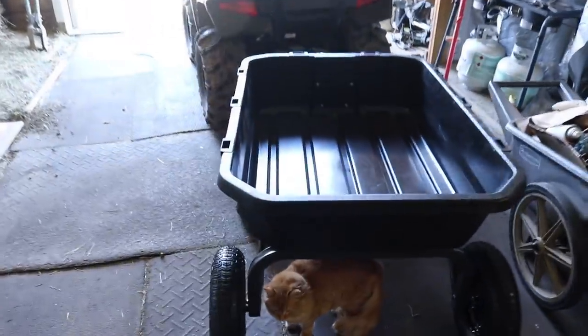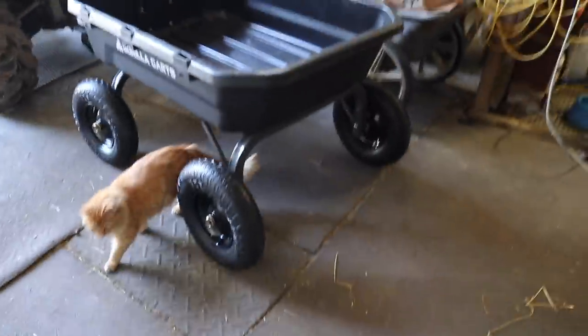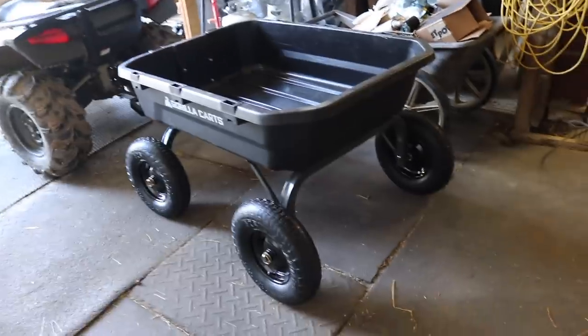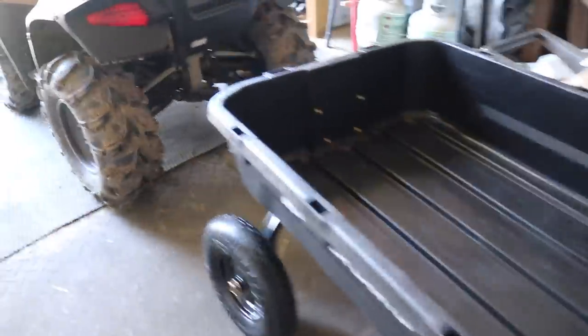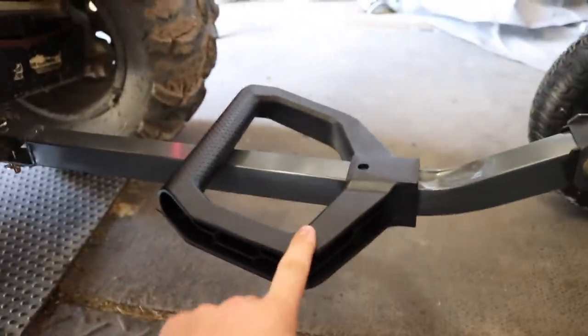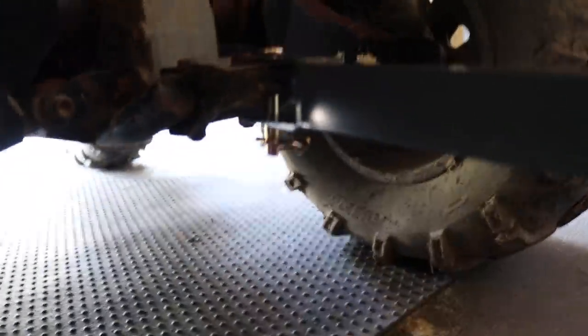Well guys, we got the wagon all assembled and it's actually pretty stout. It's pretty high quality built for what we're gonna do with it. One of my favorite features about this is this right here. There's a pin, and I like the pins they use, they're all nice high quality.